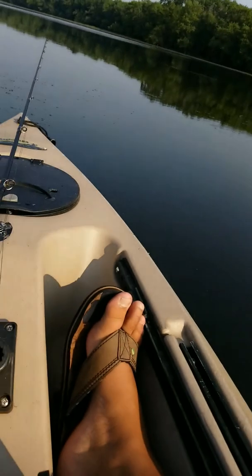but if you wanted to cast out far, forget it. I just got a hit. But yeah, my first reel was a Lew's, and it was a good reel, but it didn't go out far at all.